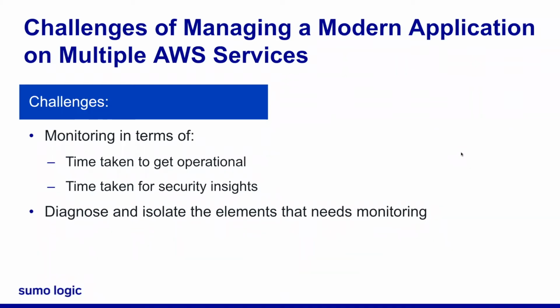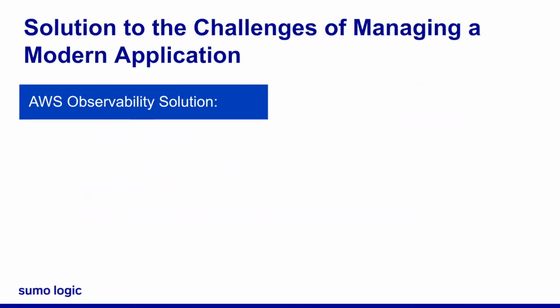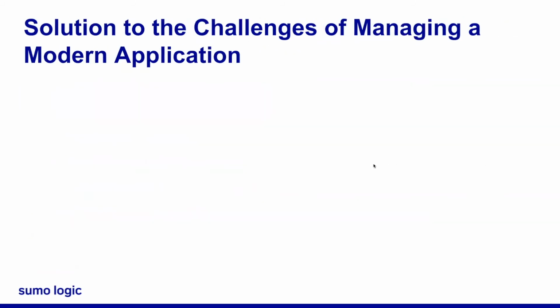The Sumo Logic apps for the AWS, there we go. I'm behind on a mouse click here.